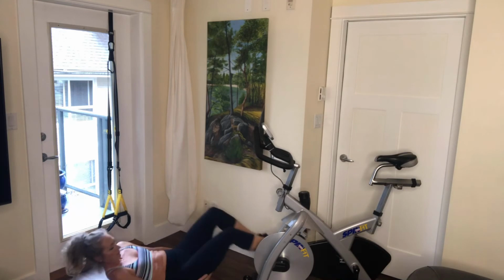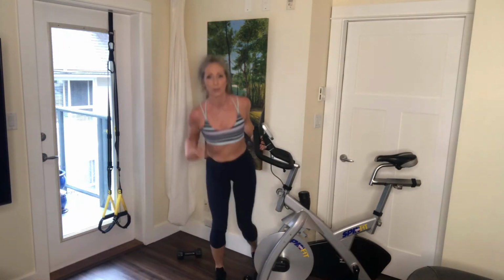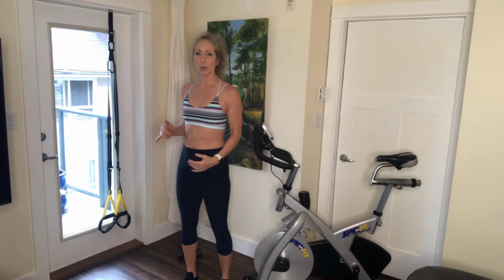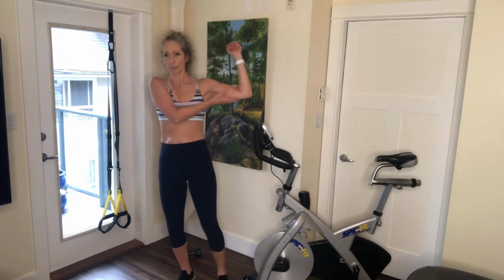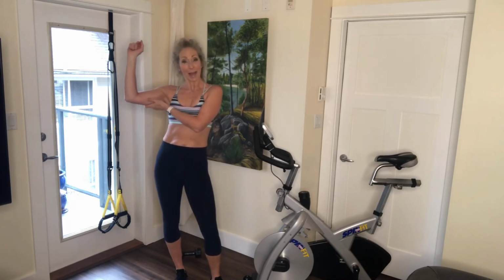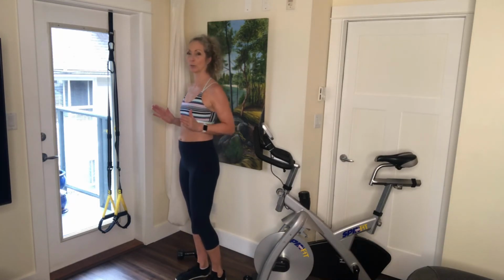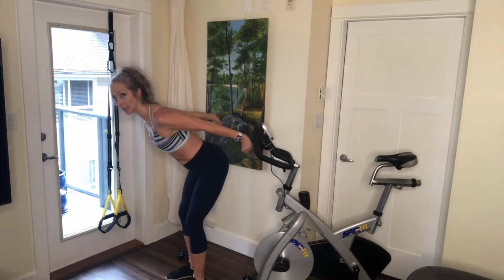So now we've got all of the functional training going on for the entire body. We still have to do our triceps. So triceps are really, really important. They're that part of the body where we tend to lose our muscle mass as we age. They flop around a bit. So what I like to do is get into a position where I am kicking back the triceps.